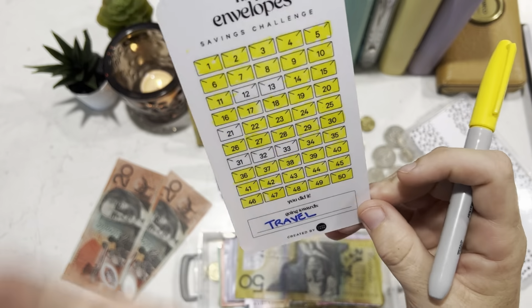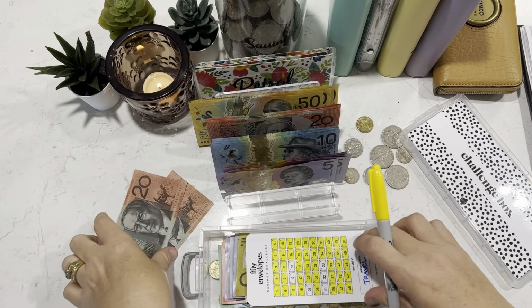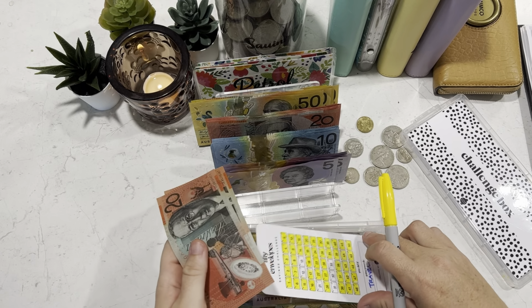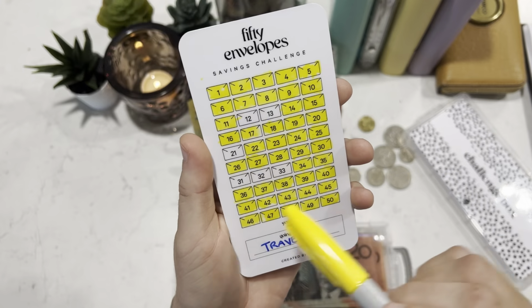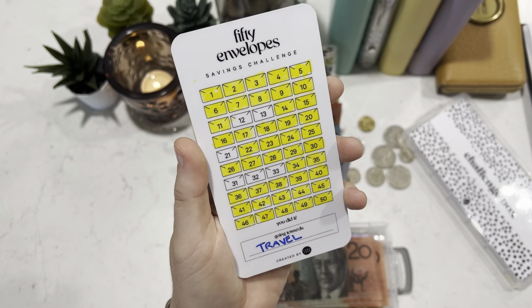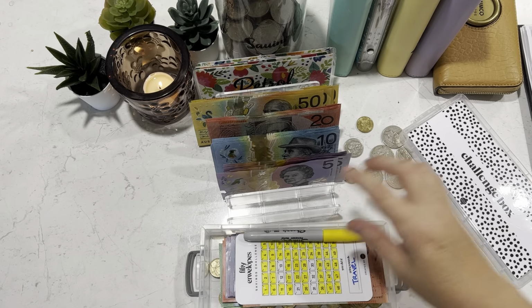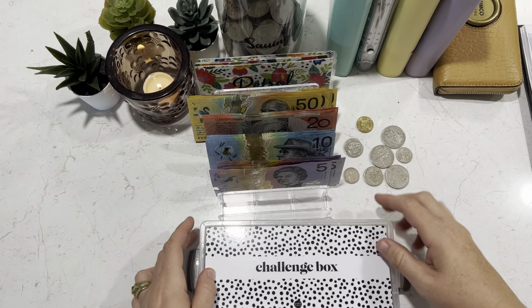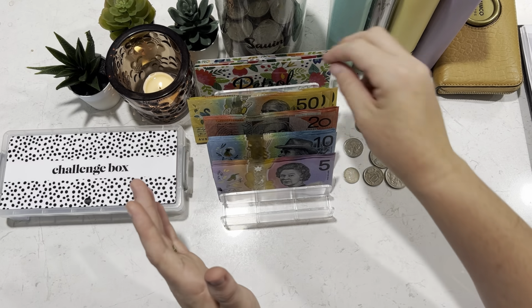1, 2, 3, 4, 5, 6. 6 envelopes left. Oh, so exciting. And I've got to take my cans and bottles in. That's due. We made a Facebook marketplace and I put a sneaky little $50 in here over the weekend. I know, I'm sorry, you guys. I was just so excited to put it in there that I just put it in there and checked it off without doing it with you. I know. I'm sorry about that.